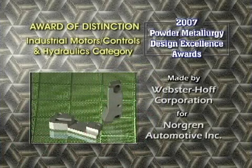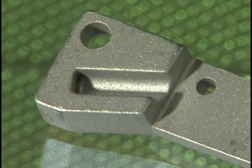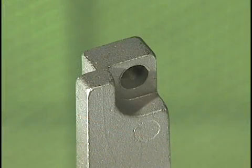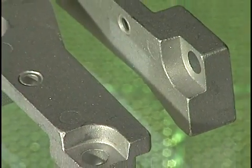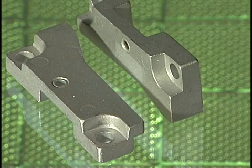Our final award of distinction in the Industrial Motors, Controls and Hydraulics category goes to Webster Hoff Corporation and its customer, Norgren Automotive Incorporated, for a PM aluminum lever block. The part is used in a quick-change vacuum cup system that handles parts and/or materials. Made to a density of 2.45 grams per cubic centimeter, the multi-level shape has a tensile strength of 16,000 psi and a yield strength of 7,000 psi. The 0.120-inch thin center section of the part produces a weak spot in the green state, requiring robotic removal and transfer to the sintering furnace.